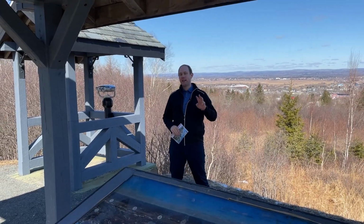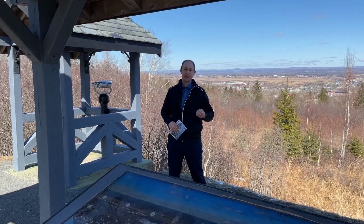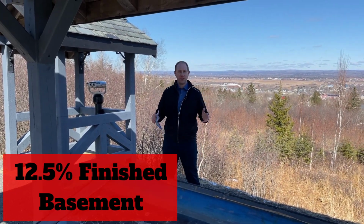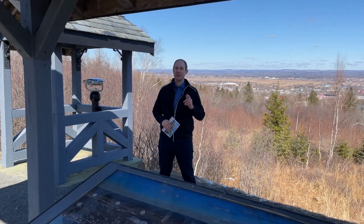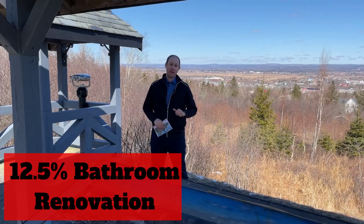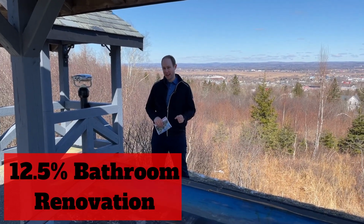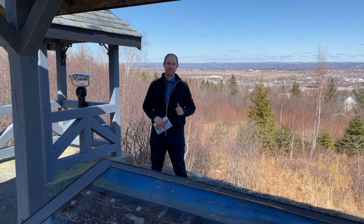On to the top 3, 12.5% by finishing your basement. So you add that rec room, you add that extra bathroom, you finish the basement, on average, potentially about 12.5% increase to your property. Number 2, bathroom renovations. So they say kitchens and bathrooms sell houses. So 12.5% when you do significant bathroom renovations to your property.